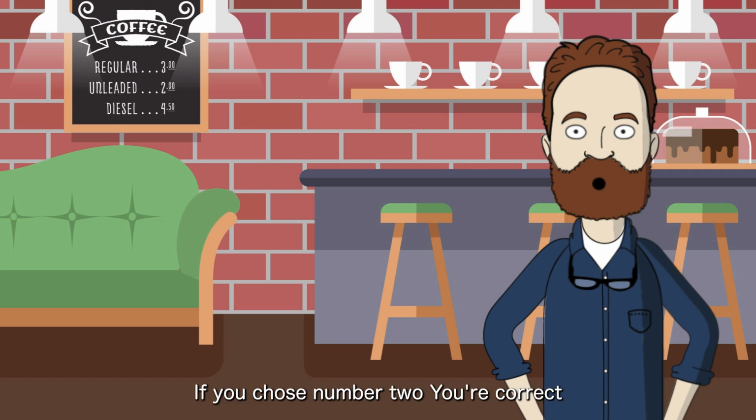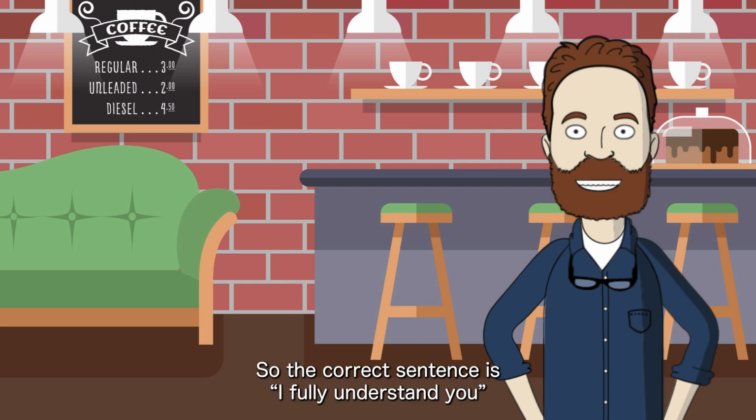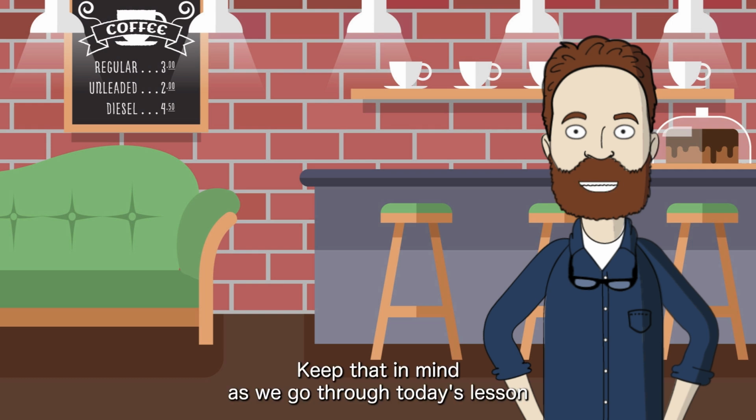If you chose number 2, you're correct. The word fully means completely or totally. So the correct sentence is, I fully understand you. Keep that in mind as we go through today's lesson.